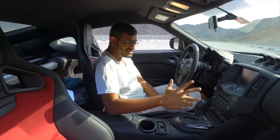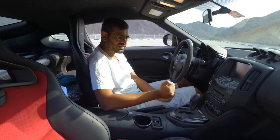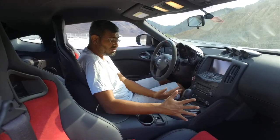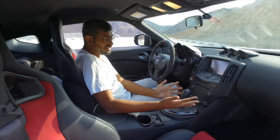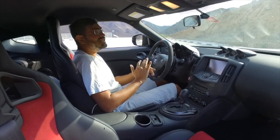It is an automatic. I'm not crazy about this, but then again, I've driven the Z manual. It is a bit of a heavy manual. It is a bit like driving a tractor. So I'm curious to see if the 7-speed auto is any good, because this is the kind of car that most people are going to buy out here, because people are too lazy to drive manual. It makes me really sad.